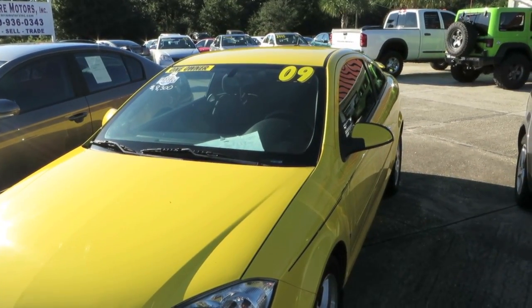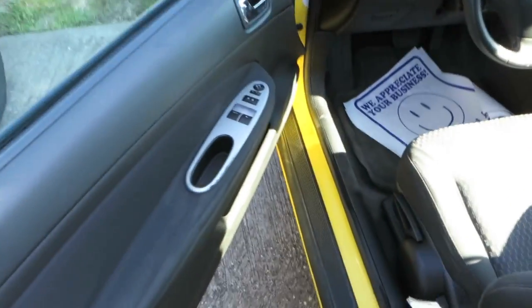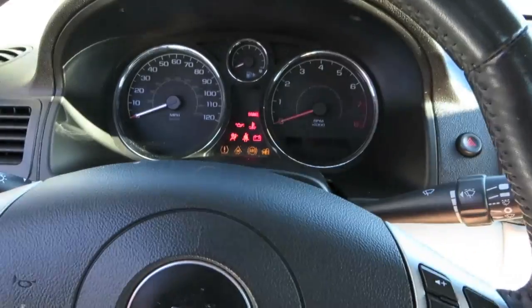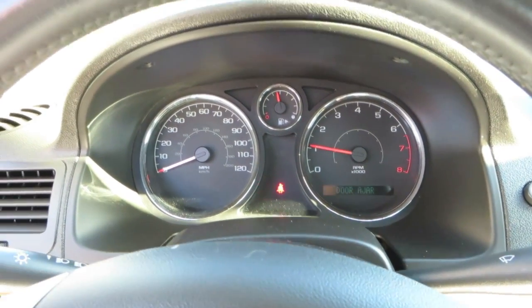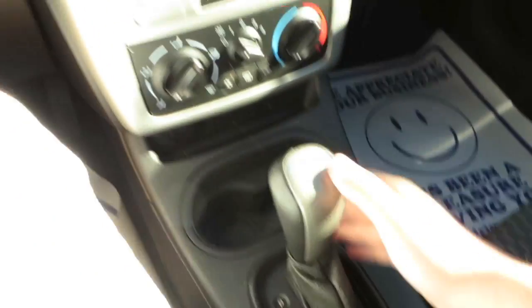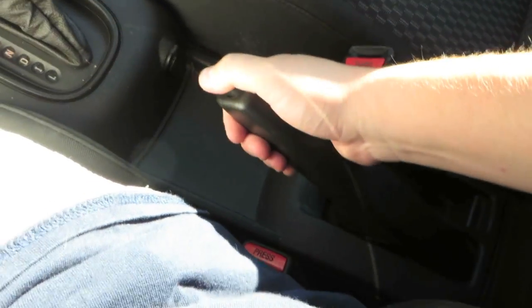Now for a 2009 Chevy Cobalt LT. It does have remote start. It's a yellow exterior. Black cloth interior. And it just has over 100,000 miles on it. Starts up just fine. The leather-wrapped steering wheel, sport grips, automatic transmission. Awesome.